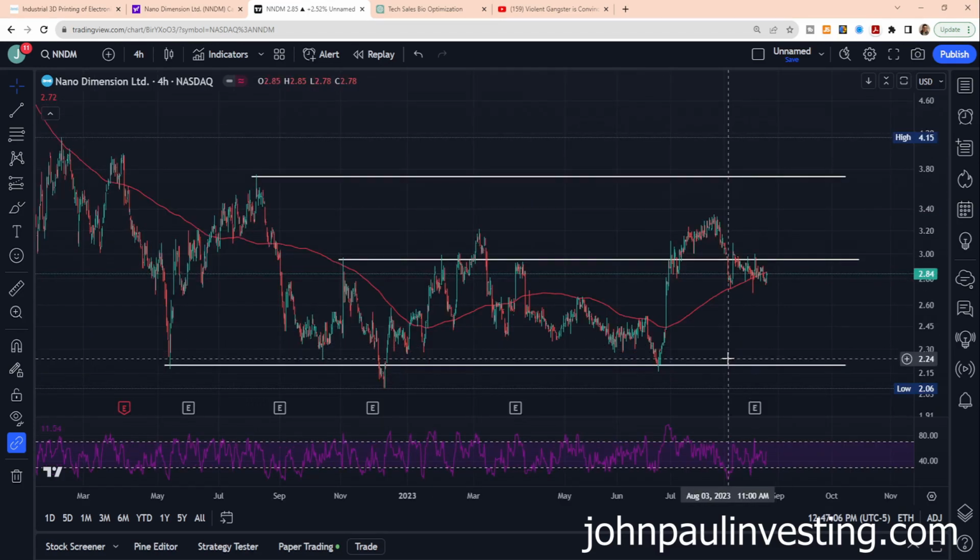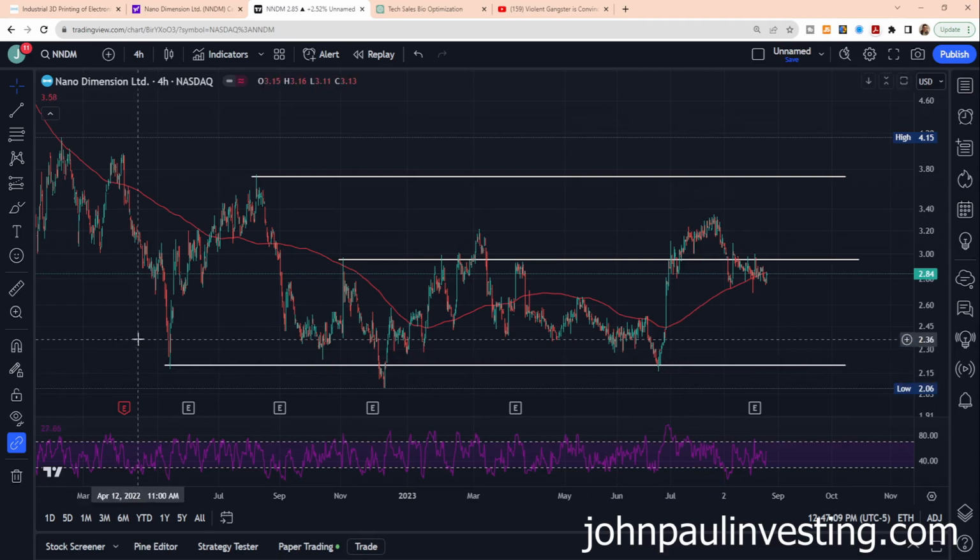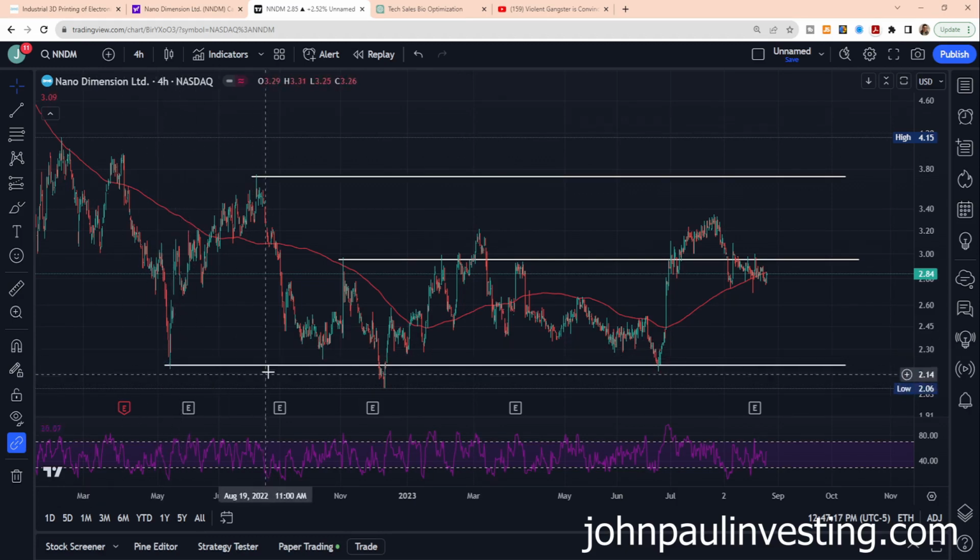But as far as day trading goes and identifying support and resistance, we know the 220-ish area. Remember, these lines are not going to be perfect lines. It's more of an area. So we did have price react pretty aggressively each time it came to these areas. And same thing on the top side for this line of resistance around $3. We did see some aggressive pullbacks, relative to Nano Dimension's price.